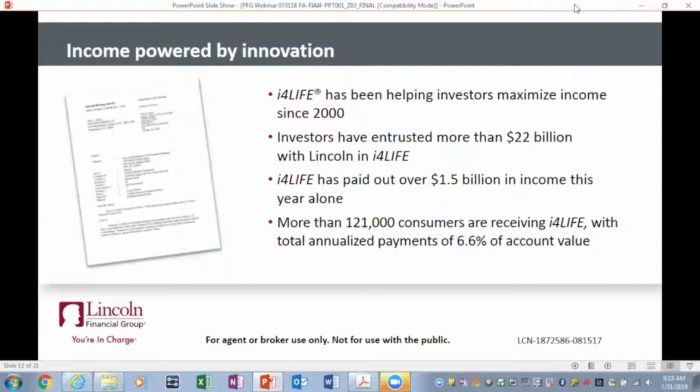So just to give you a little bit more background on i4LIFE and what Lincoln's been doing with it. This concept's been around since 2000 on our variable annuities. Investors have put more than $22 billion with Lincoln and i4LIFE, and we paid out over $1.5 billion of income last year with this concept alone. There are more than 121,000 consumers that receive i4LIFE, and total annualized payments is 6.6% of the account value.